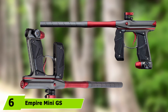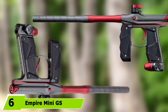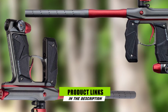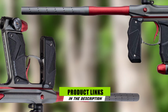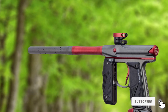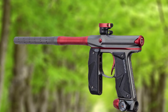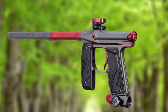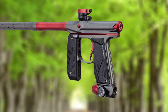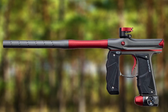Number 6. The number 6 position is dominated by the Empire Mini GS. Do you want a paintball gun that can keep up with high-end electros, but only costs a fraction of the price? Well, it's your lucky day. The Empire Mini GS is one of the most affordable entry-level markers that can actually hold its own in a tournament setting. With a respectable price tag somewhere between $300 to $400, the Mini GS is what I consider the best paintball gun for speedball players on a budget.